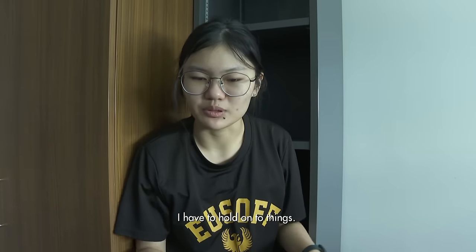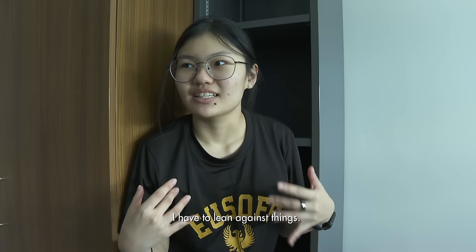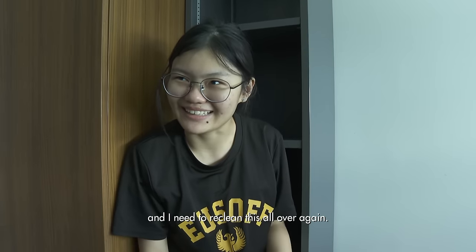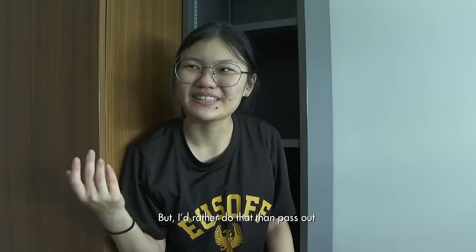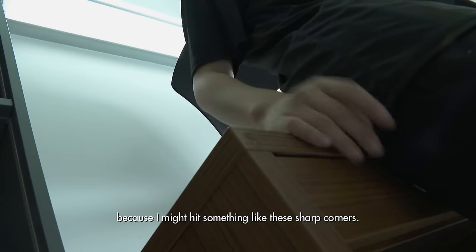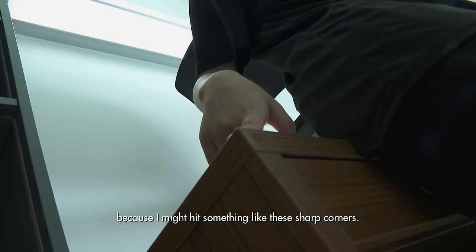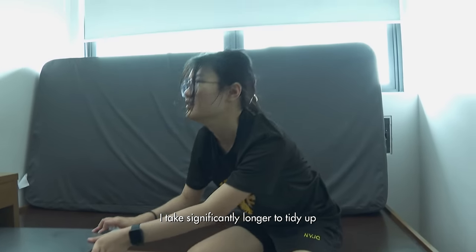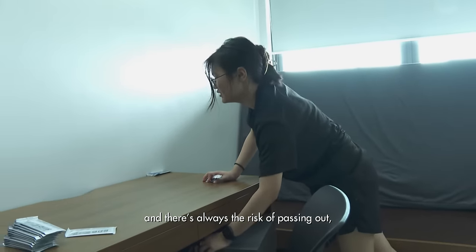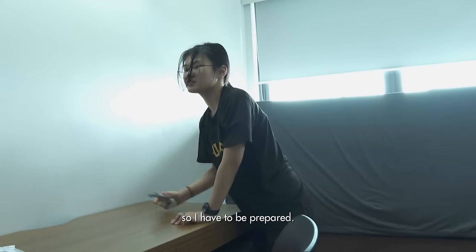Very dizzy. So things like this happen, I have to hold onto things, I have to lean against things. Which is a bit frustrating because my clothes are dirty and I have to re-clean this all over again, yes! But I'd rather do this than pass out because I might hit something, you know, all these sharp corners. I take significantly longer to tidy up because I have to take a lot of breaks and there's always the risk of passing out, so I have to be prepared.